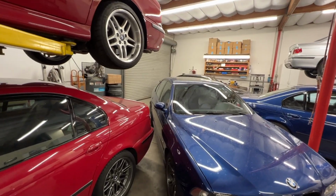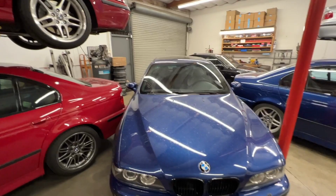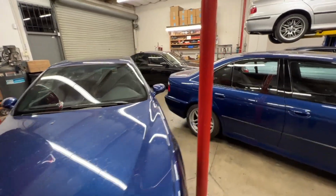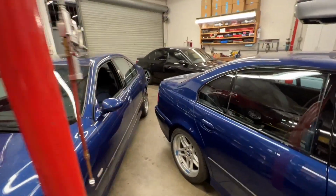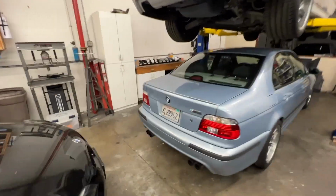I have the intent of replacing the nav radio module in the trunk, and I put the new radio in and still no functionality. So then I go through the nav computer. Everything feels good in the nav computer. He already replaced the DSP amp. That didn't fix it.